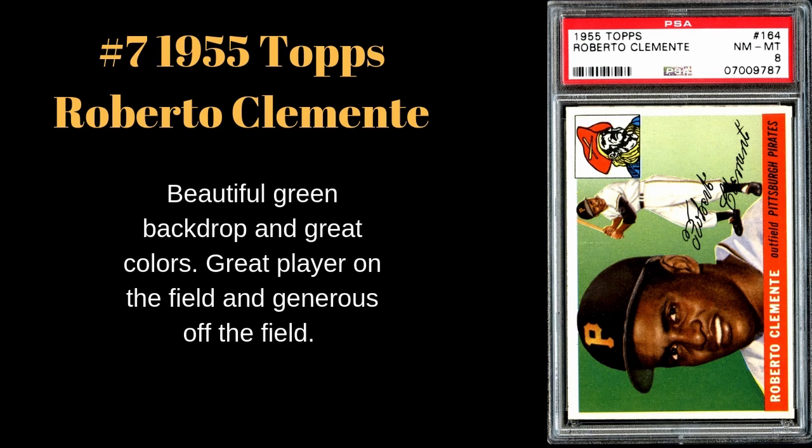And this card really is very popular amongst collectors, especially the Latin community. He has to be the most popular Latin player of all time, Roberto Clemente. So this card's always going to have a huge following and a huge collecting base. Great player on the field, very generous off the field, obviously passed away on a humanitarian mission. So all those things kind of bottled up together make this card just a great card for anybody's collection. So that's number 7 on my list.